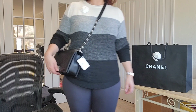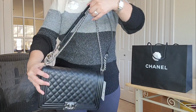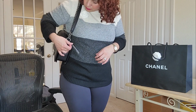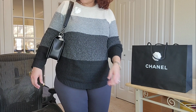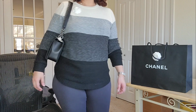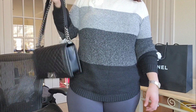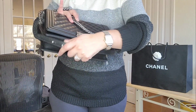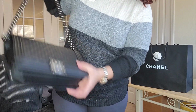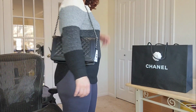So this is it. And then you can also wear it shorter on the shoulder. I haven't removed this, but they told me that I can put it like that. If I want just the chain, I can wear it like this too. I love how it looks like this.